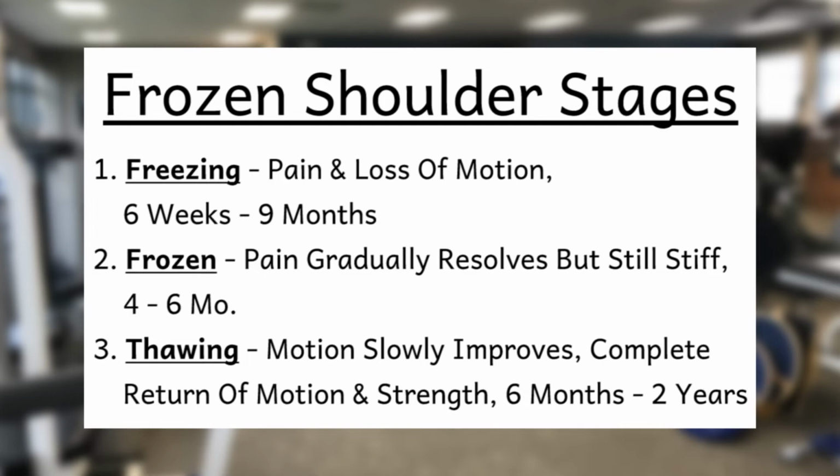The next phase, pain gradually resolves, but it stays stiff. Usually that second stage lasts from 4 to 6 months. And then lastly is the thawing stage. This usually takes from 6 months to 2 years, where you slowly begin to get range of motion and strength return to your shoulders.